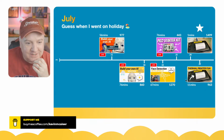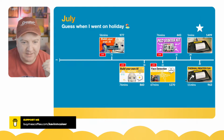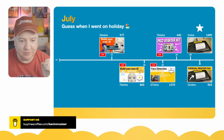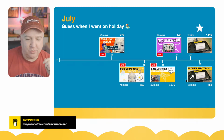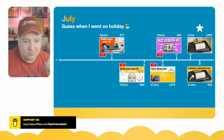The video that did the best in July was the 1 minute video, which is kind of a YouTube short, so they tend to do better anyway view wise, on how to use the thermal printer. So thermal printer fun, and you can see there the actual longer form video, which is only 11 minutes long. That one did quite well as well.